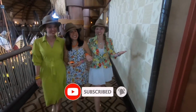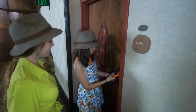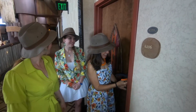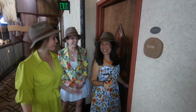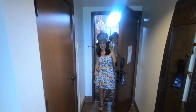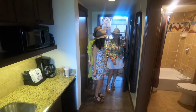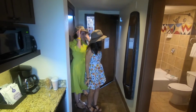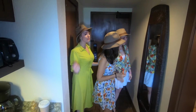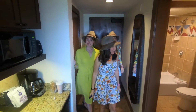We're in 6206. We've had this room many times. It's beautiful. We've seen so many animals outside of our room. Why even go to the park? Whoa! I got my own mirror to look at my dresses. And all of our safari hats. Look at our safari hats, ETT squad. Make sure we have safari chic outfits on right now.